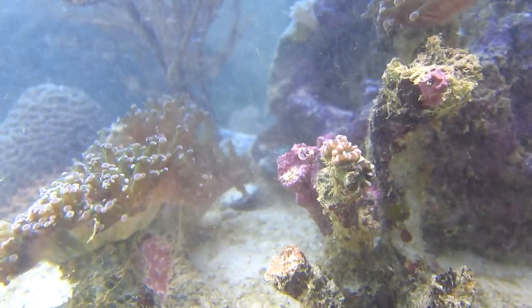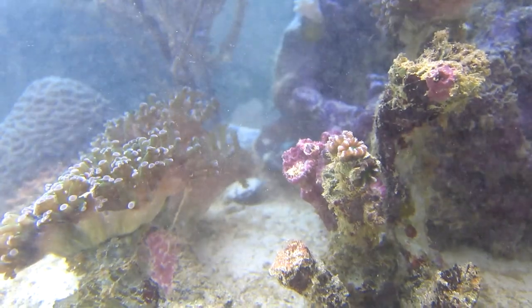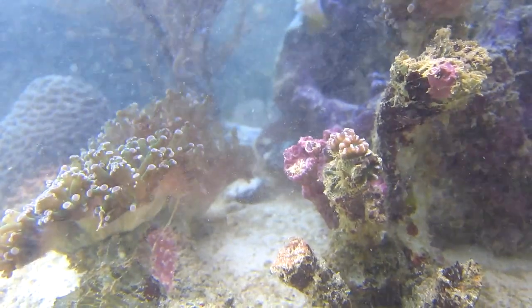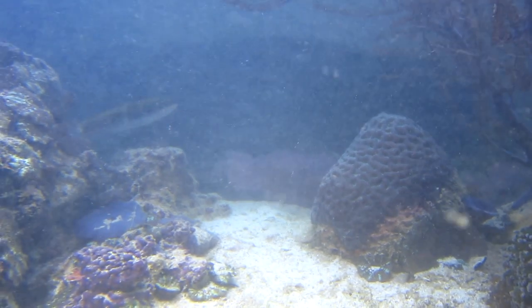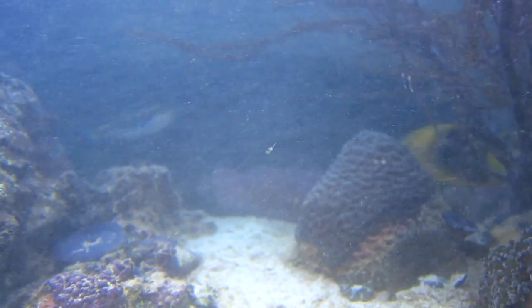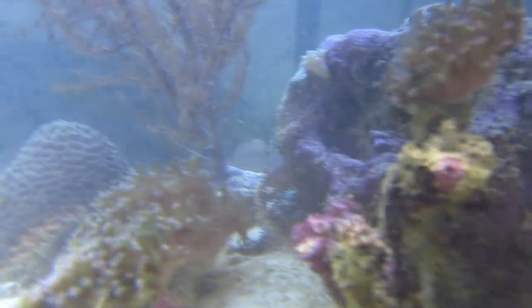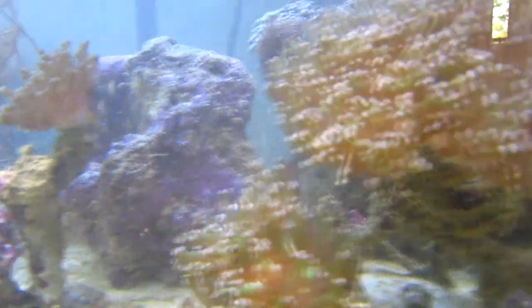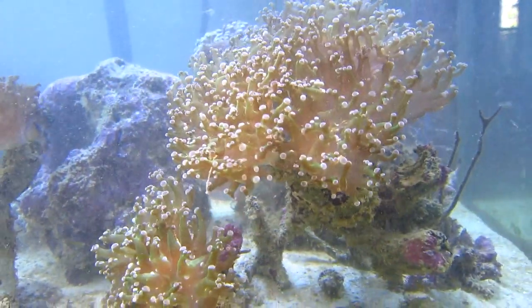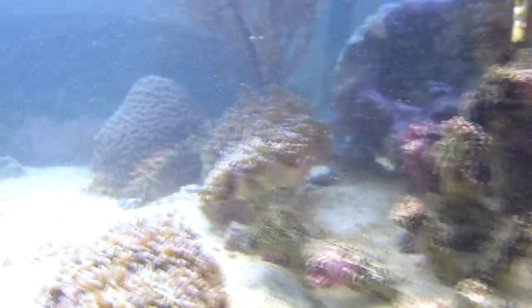I've had this candy cane for years. It hasn't grown. It's just kind of not doing anything. So it was in the back of the aquarium behind that brain, and it was a healthy piece, but it just never grew. And I'm going to move it here and see if it needs something else to get it happy. Here's my frog spawn. I kind of pushed it a little further away from the glass, pepped it up a little bit.